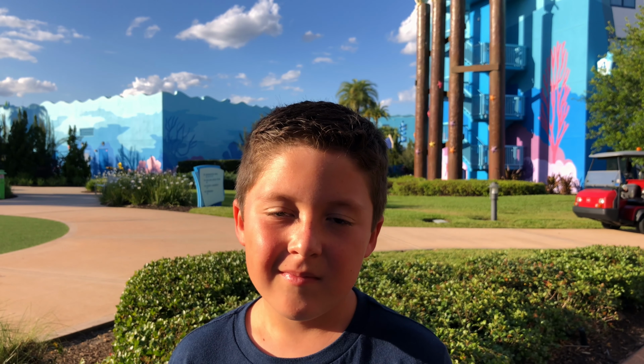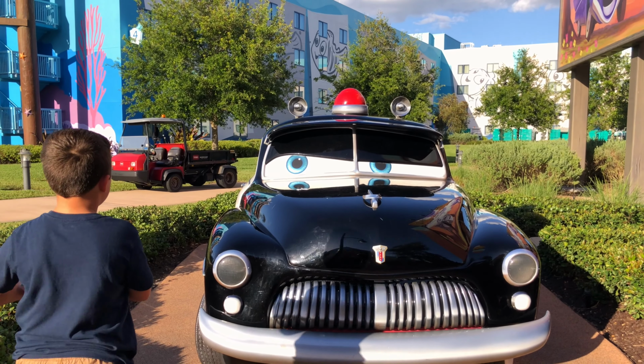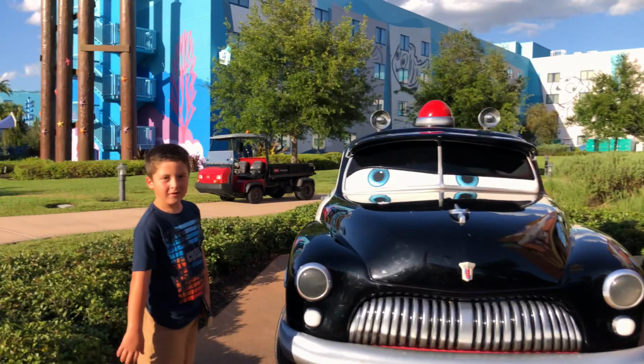That's right. How about we hop in a car and hit the next resort? Okay. All right. Whoa, wait a minute. That's not our car. Yikes!